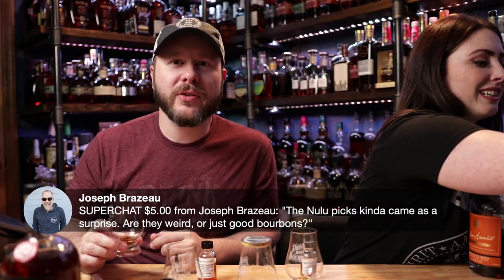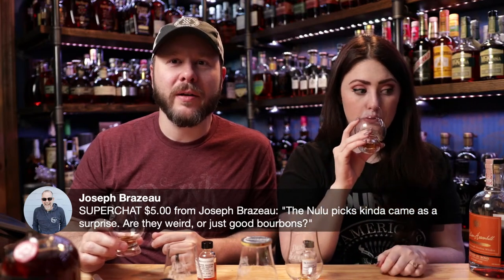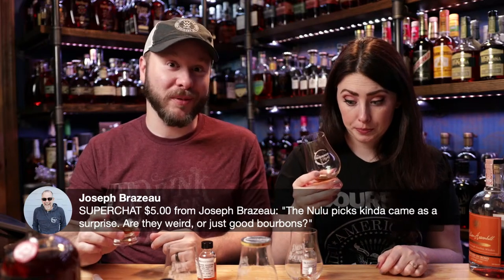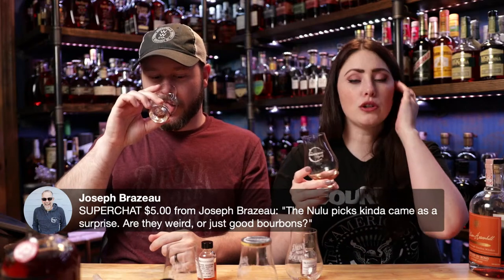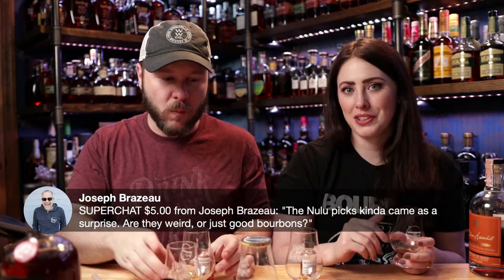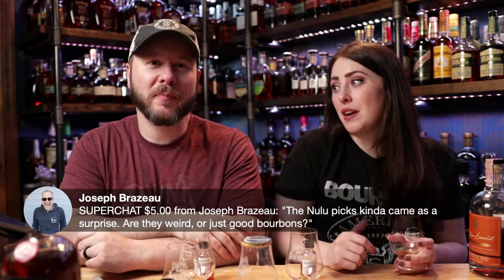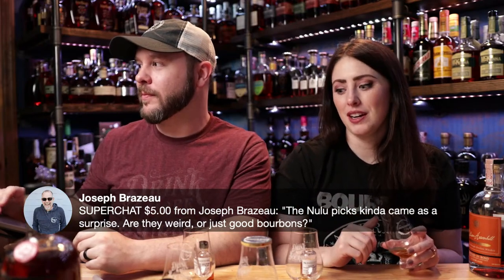The new Lou picks kind of came as a surprise. Are they weird or just good bourbons? They're just good bourbons. Maybe we're weird. Maybe we are weird. I mean, they're sourced. It's an Indiana bourbon, so I'll give you a guess as to where it's from. And we like what that particular distillery puts out most of the time. We rarely find something that we would turn our nose up to.